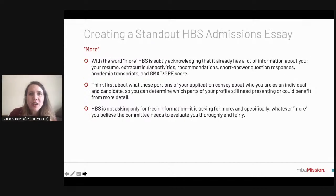What more do we need to know is really the key portion of this. With the word more, HBS is acknowledging that it already has a ton of information about you. They've got your resume, your extracurricular activities, your recommendations, your short answer responses, your transcript, your score. They have a lot of information in other parts. So think about what they already know about you as a candidate and what they might need to understand to really get to know you as a person, your motivations, and how you did the things you did, okay?